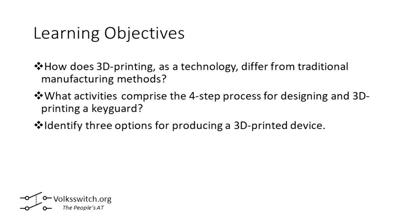I've created 3 questions for you in association with this presentation. They will cover these 3 topics. How does 3D printing as a technology differ from traditional manufacturing methods? What activities comprise the 4-step process for designing and 3D printing a keyguard? Identify 3 options for producing a 3D printed device.